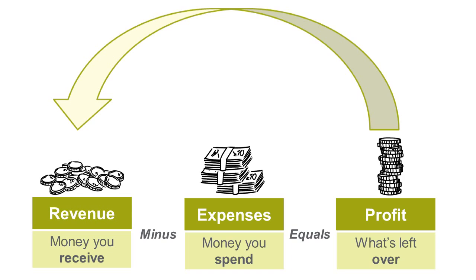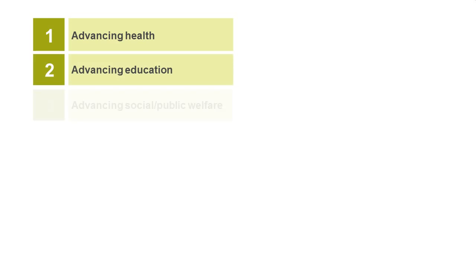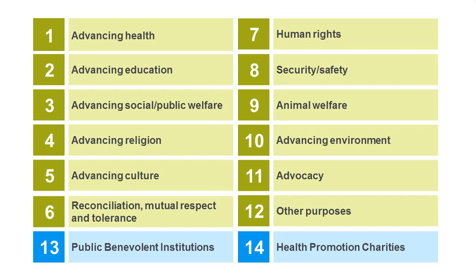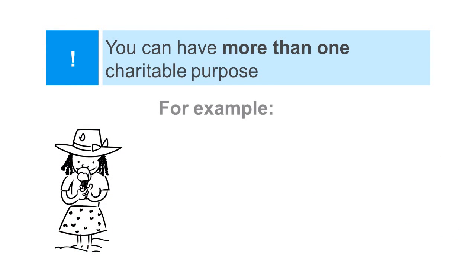The second requirement is that charities must have a charitable purpose. The list of allowed charitable purposes is set out in the Charities Act. This Act sets out 12 charitable purposes, such as advancing health and advancing education. Every charity's purpose is slightly different, but they must fall within one of these 12 categories. There are also 2 additional categories which have special requirements and benefits, but you'll have to read more about these on our website. Your charity can have more than one charitable purpose.